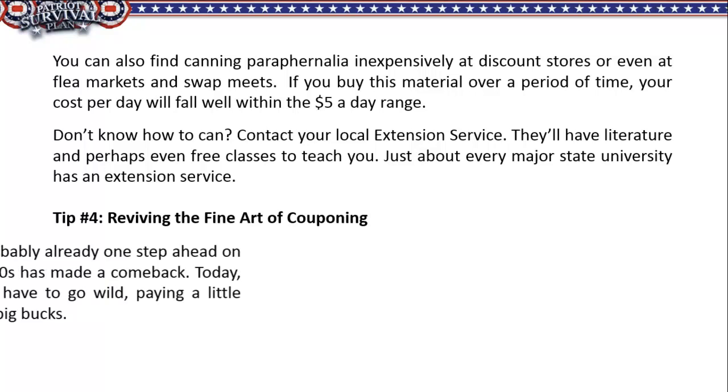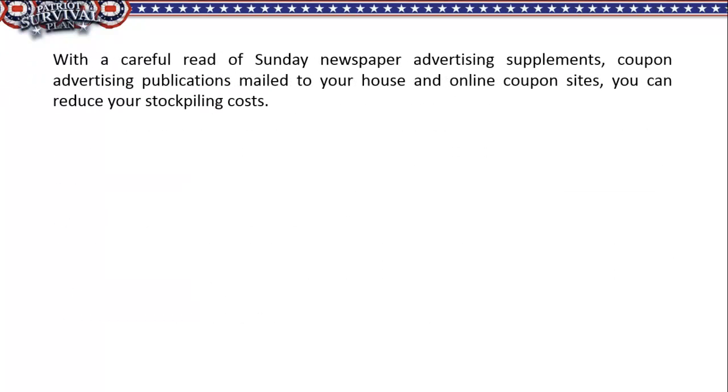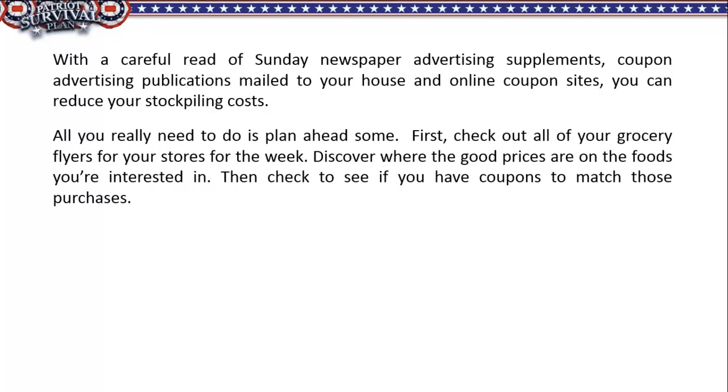If you've been watching television lately, you're probably already one step ahead on this tip. Couponing, once widely popular in the 1980s, has made a comeback. Today, it's called extreme couponing. While you don't have to go wild, paying a little attention to coupons has the potential to save you big bucks. With a careful read of Sunday newspaper advertising supplements, coupon advertising publications mailed to your house, and online coupon sites, you can reduce your stockpiling costs. All you really need to do is plan ahead some.